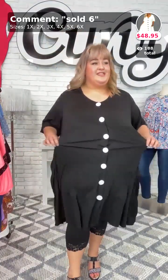Ooh, look at the black, ladies. You can do the black and white. Oh man, we can do white hat, white shoes. You can also just keep it simple with the black. Remember, I'm in the 4X in this.